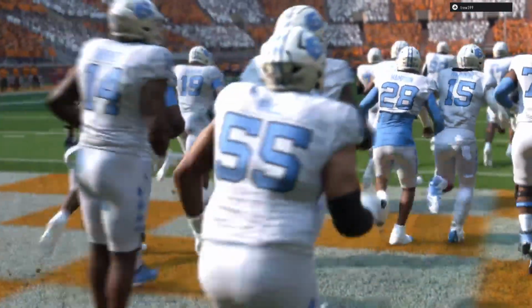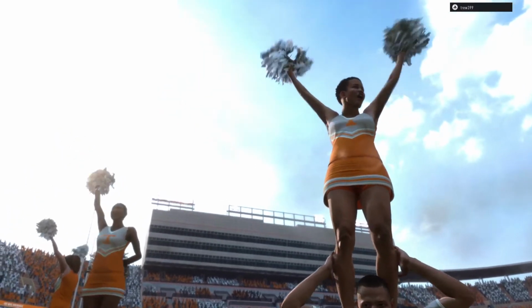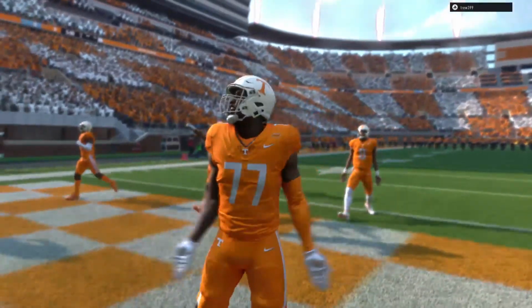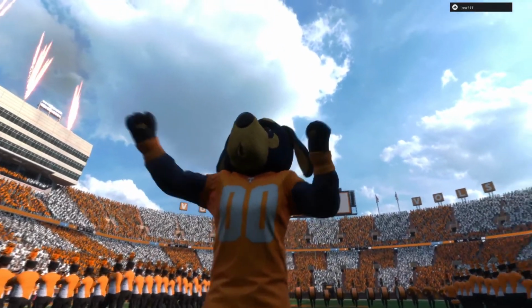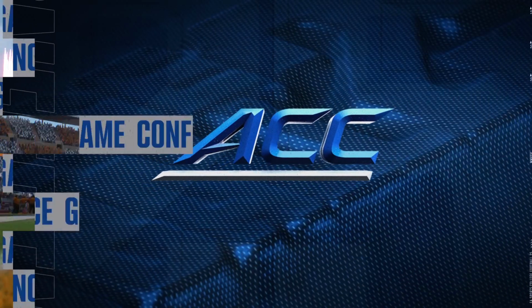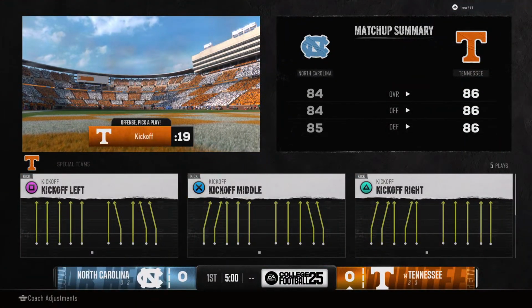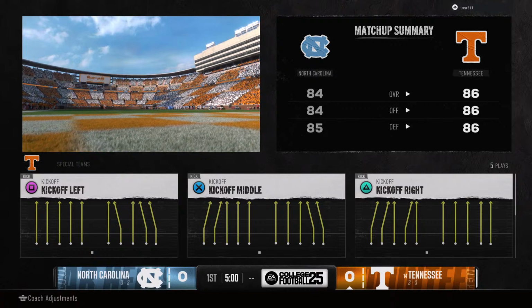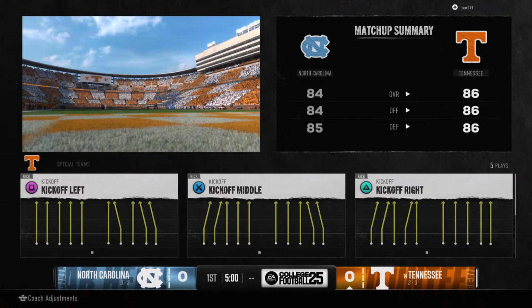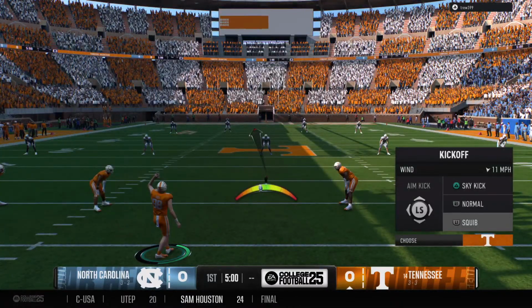For EA Sports College Football, Reese Davis with you alongside David Pollack and Jesse Palmer. Time to get this game started. The Volunteers will kick it away to start us off.